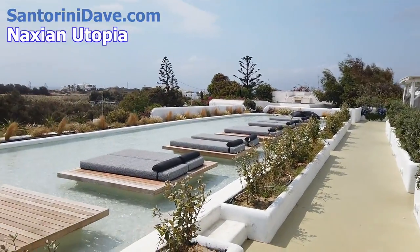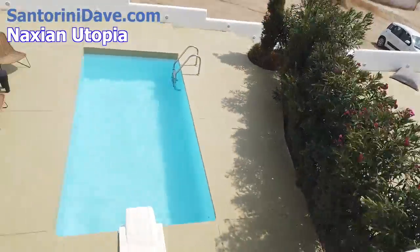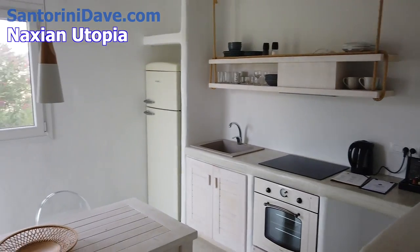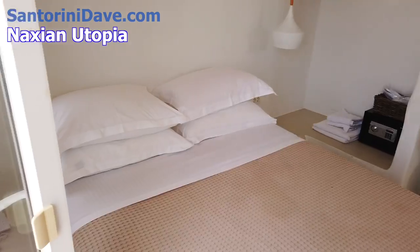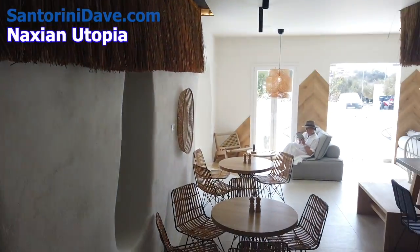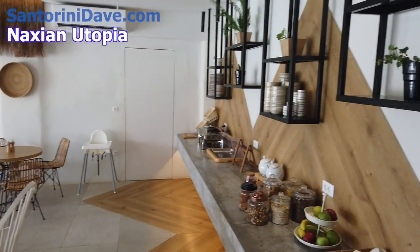Naxian Utopia offers elegant suites and villas, all with private pools and kitchenettes, halfway between Laguna Beach and Ayos Procopios Beach, about a 12 to 15 minute walk to either one. Suites are studio or one bedroom, while villas offer 2 or 3 bedrooms, with the largest sleeping up to 6 people. Many include a hammam or jacuzzi. Shared facilities and amenities include a pool, spa, complimentary breakfast, and a snack bar serving delicious meals and room service throughout the day.